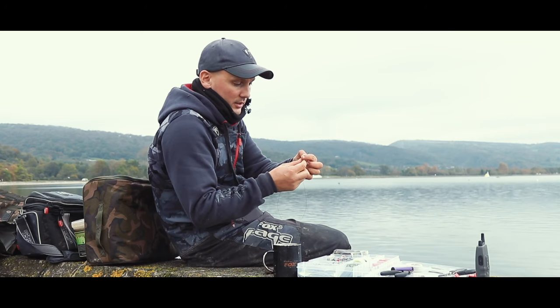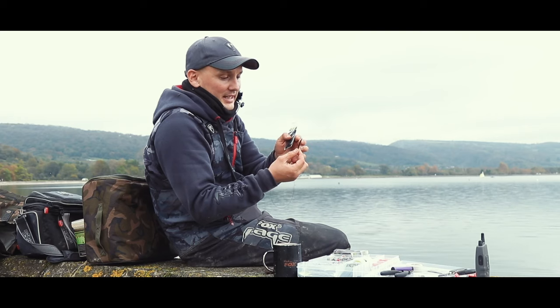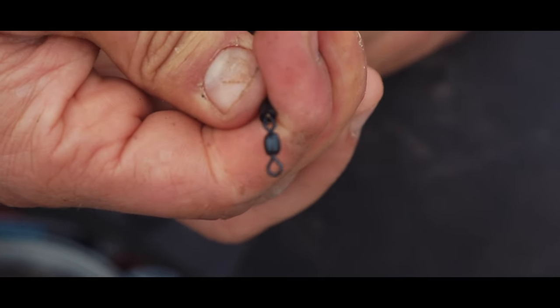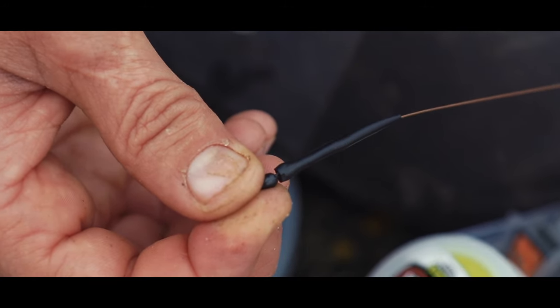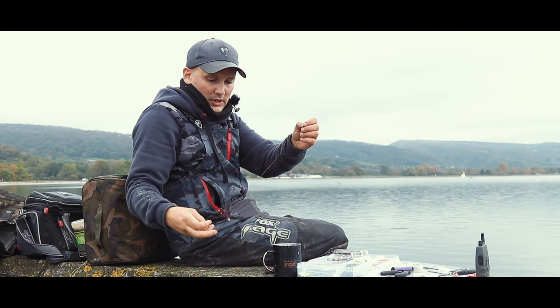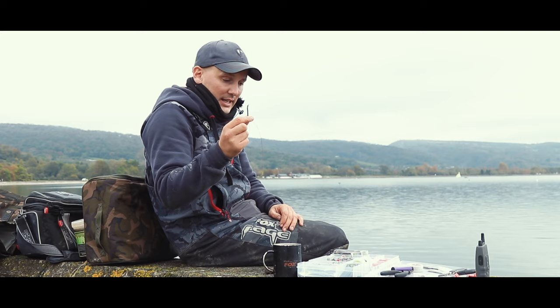And then up to there, I come up to a trace cover. Again, it's crimped to the swivel, to one of our diamond swivels underneath there, and then that just pushes over. And what that does is it kicks it away a little bit. As it comes down, it does push it out and kick it away rather than letting it drop. It just keeps it a bit tidier as well, and keeps it more in line. And then we go on to a swivel.